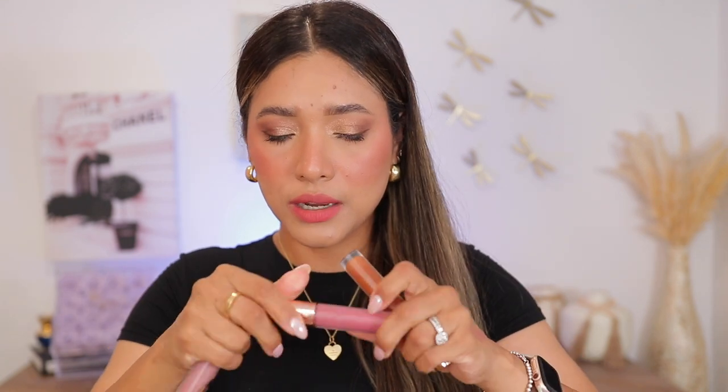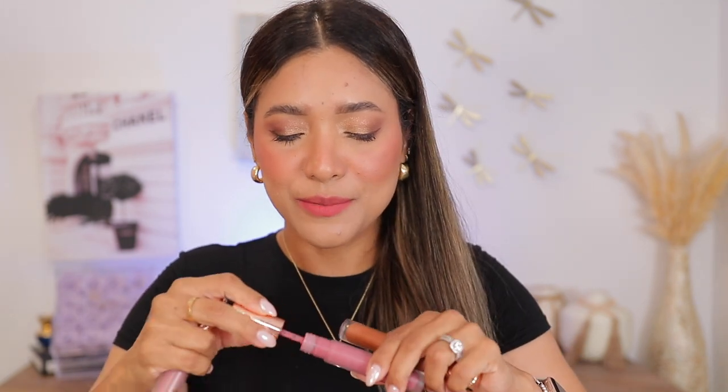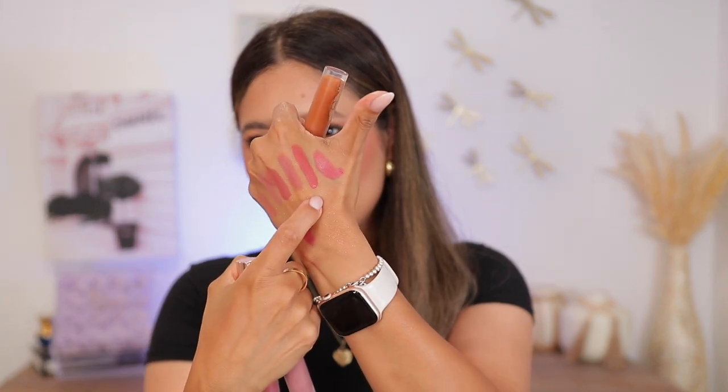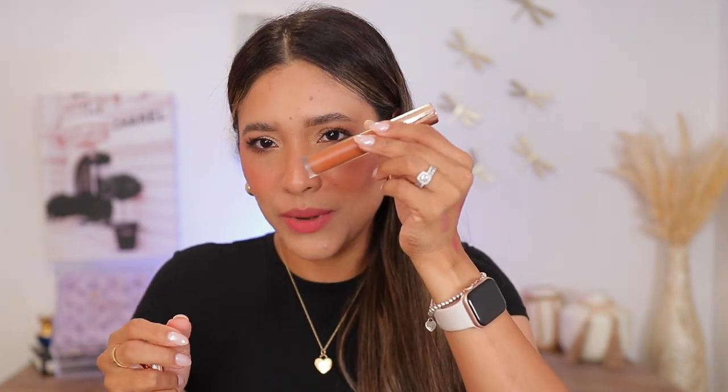I also wanted to swatch the ones that I have from Charlotte. If you're wondering, I've gotten so many compliments about this one, which is, oh no way, let's put it beside it, they're similar. This guy, Rain and Rose Blur, I've gotten so many compliments. You guys love the color on me. I don't want to swatch the Moon because it's really, no. But then Pillow Talk, let's do Pillow Talk down there.